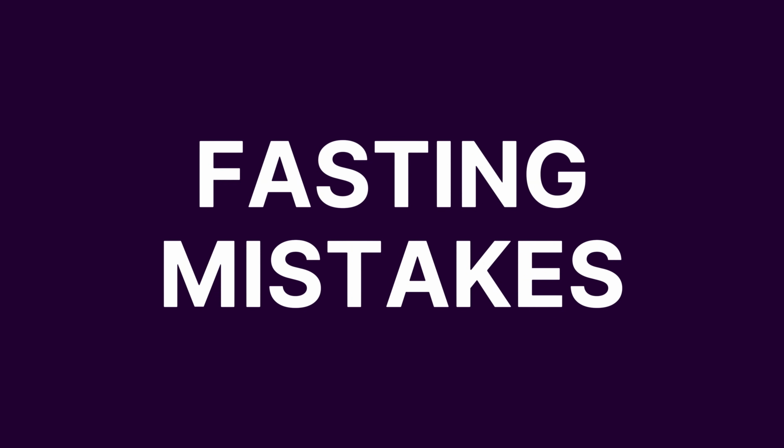So let's look at some common mistakes that I see people making when they're fasting. One of the biggest mistakes that you can make, especially if you're just getting started with intermittent fasting, is not getting enough salt and other minerals in your diet. I know, everyone's telling you that you should avoid salt because of high blood pressure. But when you fast for a long time, you're actually losing more salt, more potassium, and more magnesium in your urine. And if you're not replacing these minerals, you're going to feel terrible.